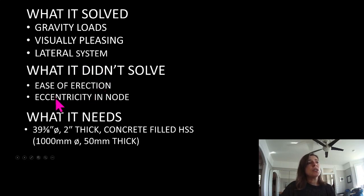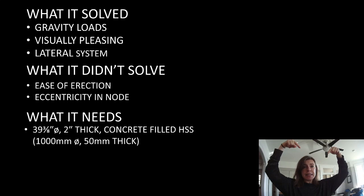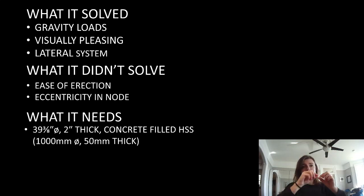It wasn't easy to erect, and there was eccentricity in the nodes. So the nodes, all four of those things, top and bottom, so 8 things coming together, didn't have centroids or lines of axes that came to a singular point. They were offset from each other, which meant we have forces offset from each other, and when you have forces offset from each other, you have a moment.